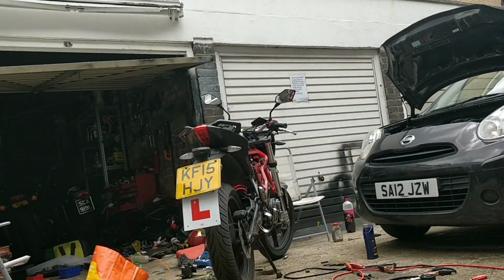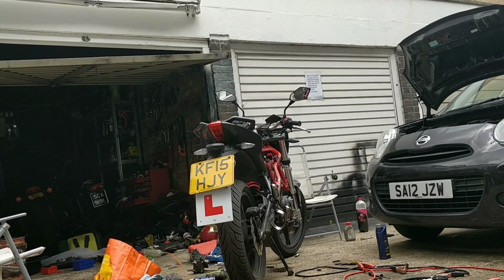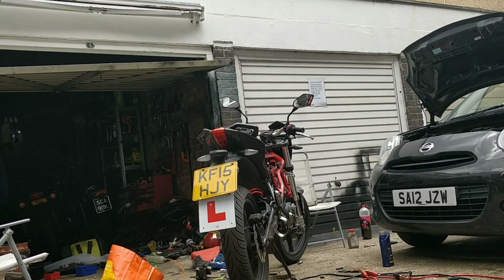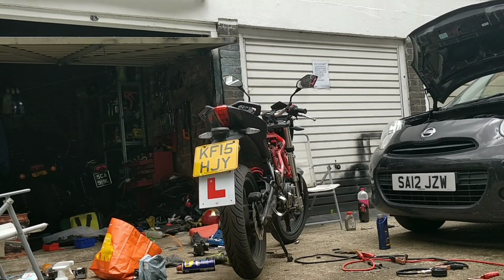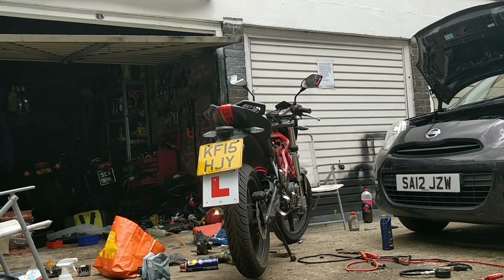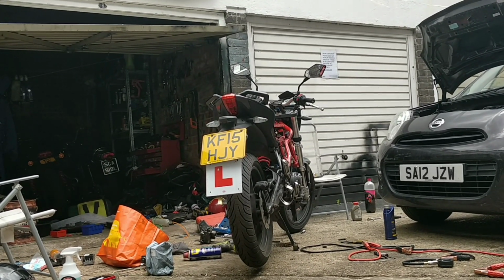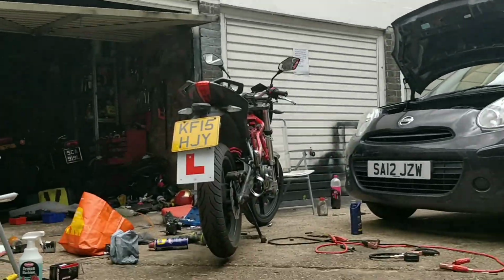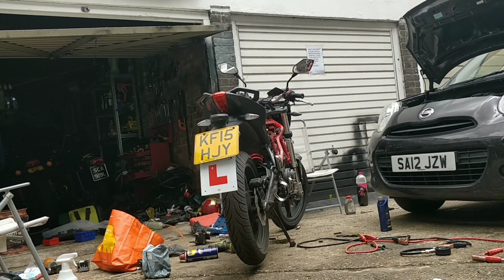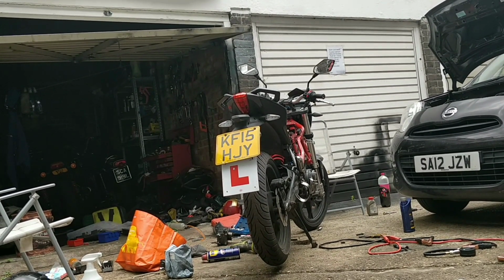John's saying swap the engine over. It's a very good idea. If I have the energy tomorrow, I'll consider it. It's exactly the same engine, exactly the same engine points, everything. So I'll consider it tomorrow, because that bike's not going anywhere. That bike's finished. It's an insurance write-off or something. This bike can be on the road doing something. So I'll consider that for tomorrow.